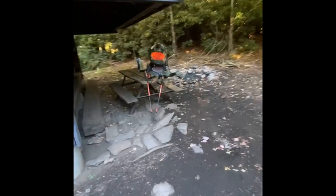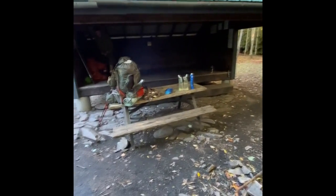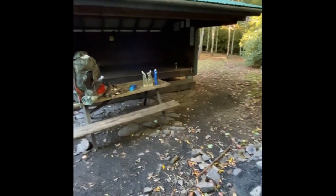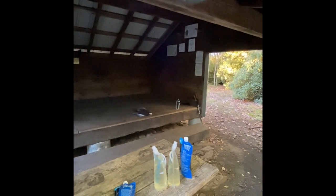Well, a 12-mile day after it cleared off led us to the Wise. Is it Wise or Weiss? Wise shelter. We gathered a little bit of wood. Now we're going to set up our tents under there so that we can stay a little bit warmer tonight. It is going to get cold. Got to get busy. Last shelter of the trip. What do we got? 7.9, I think it is, to bail out of here tomorrow. Already got our water. Got to set up our tents.